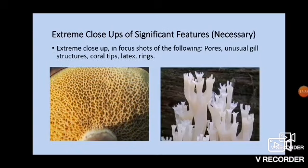Extreme close-ups of significant features. So I'll go through some significant features for you. For example, on the left-hand side, we have close-ups of pores, sorry. And we can see from those pores that they are angled, and I could basically tell you right now that this is a Suillus species. On the right-hand side, we have the tips of corals. Again, there are many white corals in Saskatchewan. Their tips are the primary difference in how to determine if this is Artomyces pyxidatus, which it is, or a toxic Ramaria species.